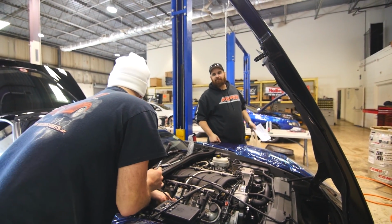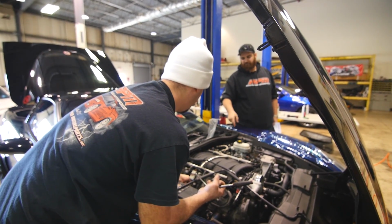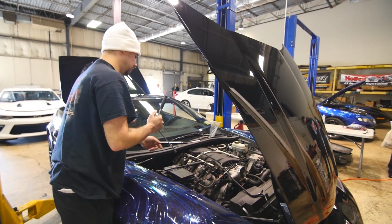I have the bungs welded in there and the O2's in. I'm waiting on those here. Cool. Bill got catless pipes for it too.